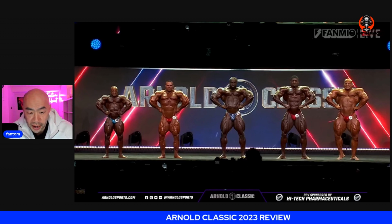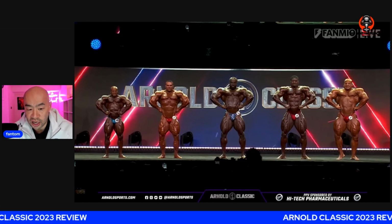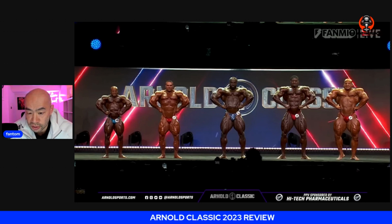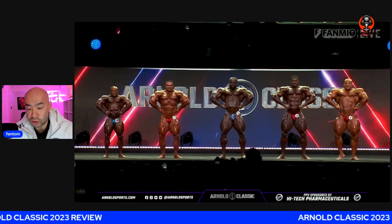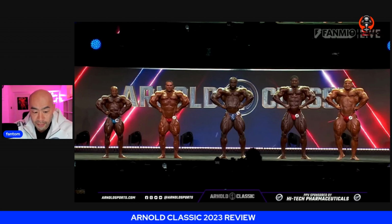Sean doesn't look bad. Andrew, he doesn't hit this pose as I'd like to see him. He keeps his chest too high. He needs to stand forward a little bit. Big Ramy, he looks good in this pose. He looks very wide. His legs look absolutely huge. Maybe he should also stand a bit straighter. I would give this pose to Samson.